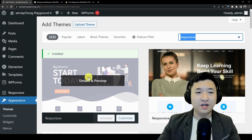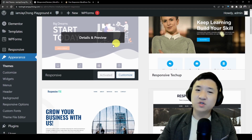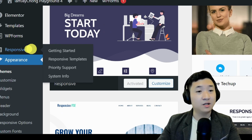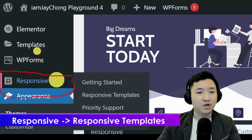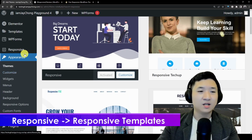Okay, let's look at what we can really do with this Responsive theme right now. Right after you activate this theme, you have this bar on your left hand side here. Look for Responsive on your menu side on the left sidebar. Then you shall see this item called Responsive Template. Click on it, okay? Click on it.